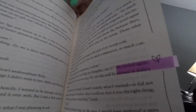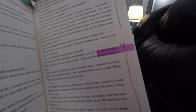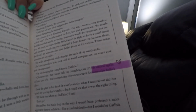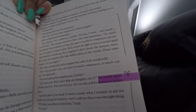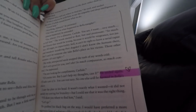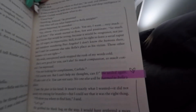I am obsessed with absolutely everything about this section where Edward went to Carlisle and was like, look, there's this horrible person out there that tried to rape and planned to rape and murder Bella. There's no way we can let that guy walk around town, but also I couldn't just go up and kill him. So what do we do here?